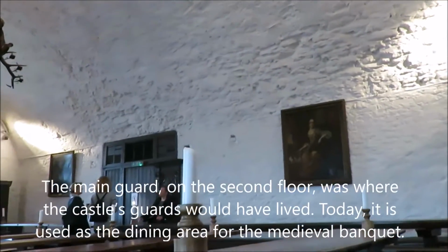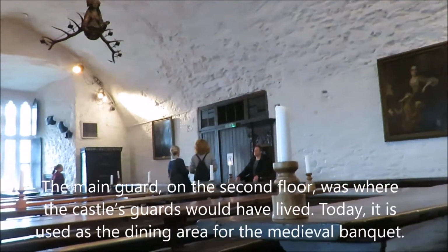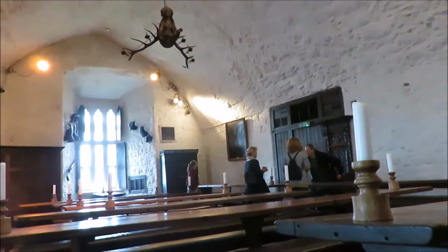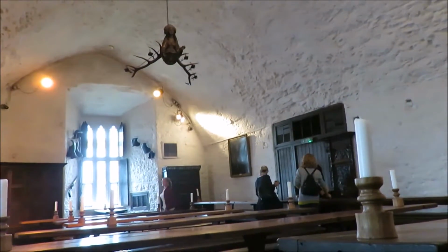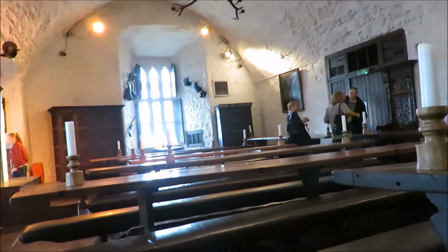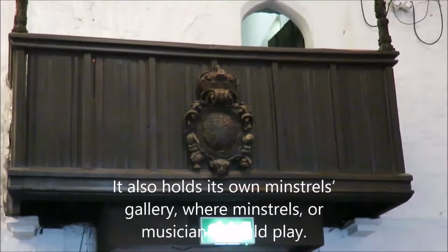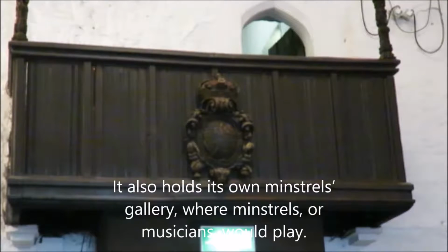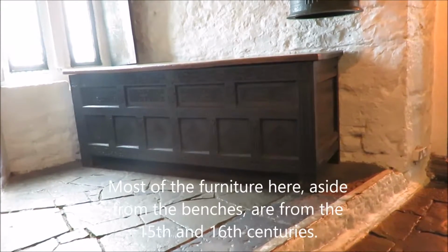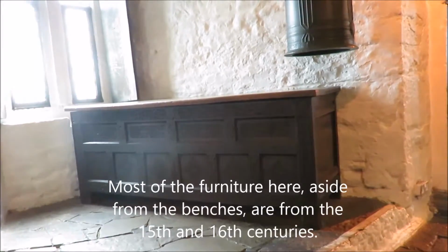The main guard on the second floor was where the castle's guards would have lived. Today, it is used as the dining area for the medieval banquet. It also holds its own minstrels' gallery, where minstrels or musicians would play. Most of the furniture here, aside from the benches, is from the 15th and 16th centuries.